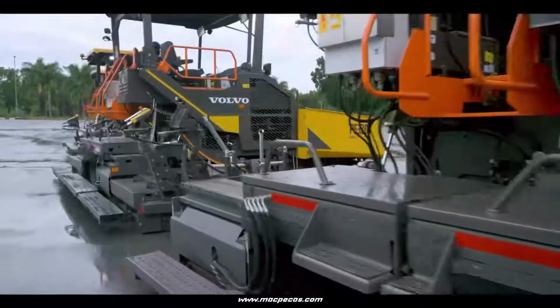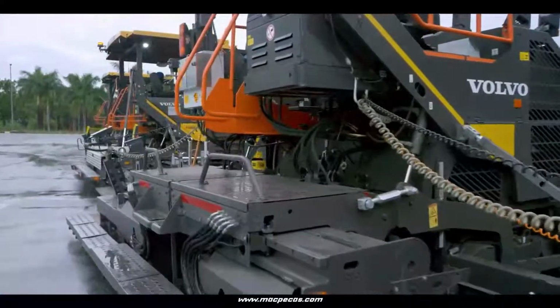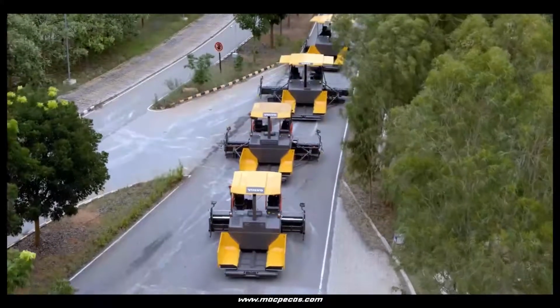You can deliver on the promise of quality to your customers every single time, as you are backed by the promise of quality from a Volvo.